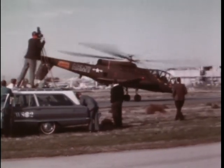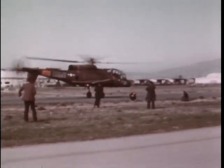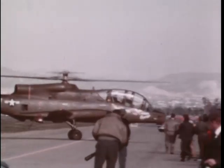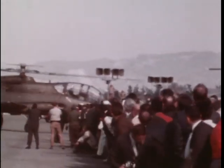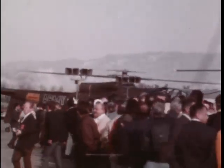There's the Cheyenne bow. After the Cheyenne has taxied over to its stall and the rotors have come to a complete halt, you're welcome to go over and look the airplane over and talk to Don.